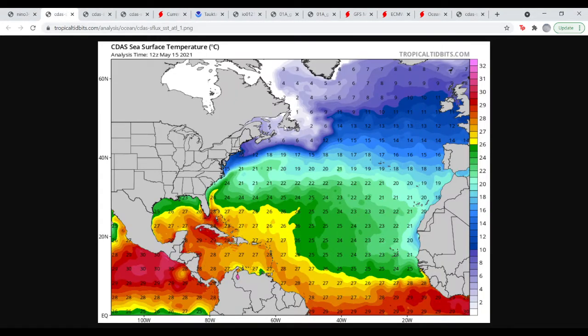Okay, here's the sea surface temperatures. And as you can see, it's just this one part in the northern Gulf of Mexico that just can't warm up quickly. It's the shelf waters pretty much. And let's see here. There are some 26s here. They're pretty evident here. Most of the Gulf of Mexico here is at 26s and 27s, and even a little bit of 28s sprinkled in here.